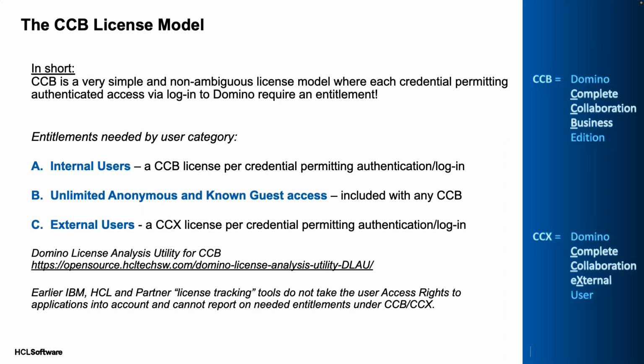What's the key point here at the CCB license model? Well, the CCB license model is focusing entirely on users, because users are what's driving our business. It's you, it's the customers. And so the CCB license model is really a simple license model where it's about the credentials that are allowed to log into the Domino environment.